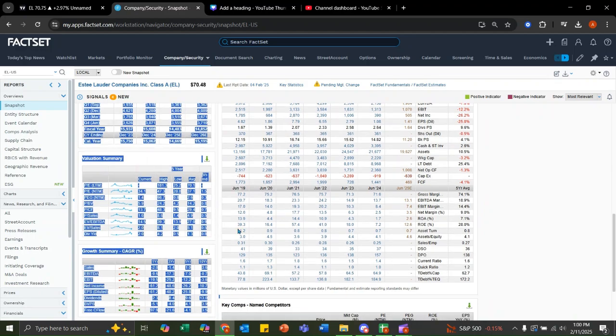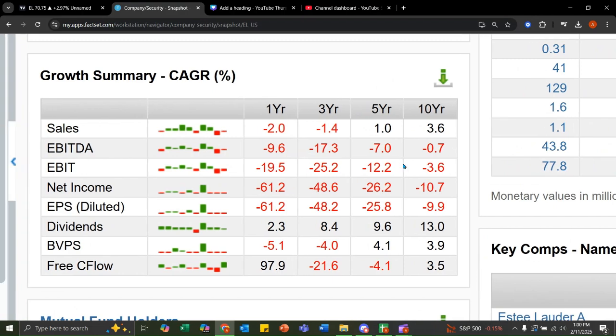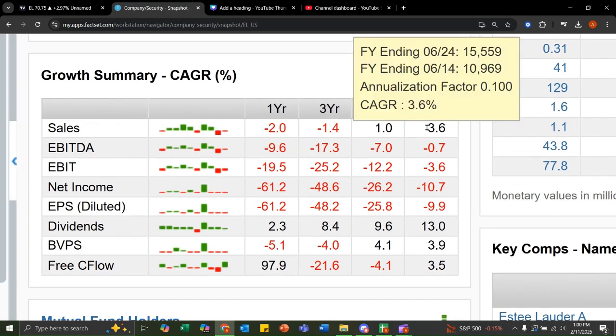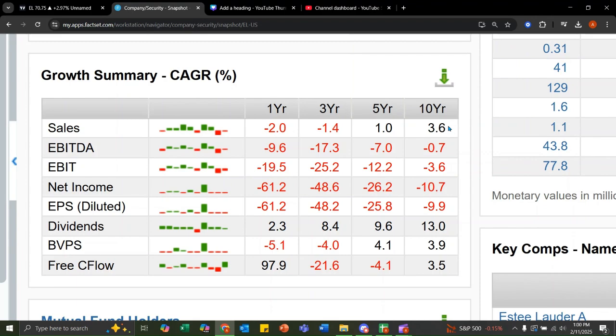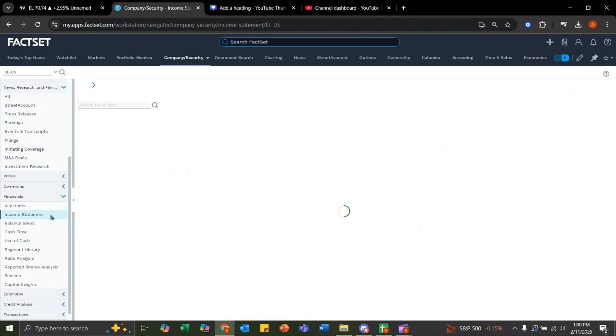Looking into their growth summary here, it is fairly mixed. And the arguably most important one here, which is sales, is very, very low. 3.6% over 10 years is terrible. That probably won't even beat inflation. Not good at all. One thing to say is that free cash flow is positive long-term, which is arguably pretty good. And the dividend growth is clearly very consistent, but overall, very bad across the board with their growth estimates. And saying that, let's get into their income statement.